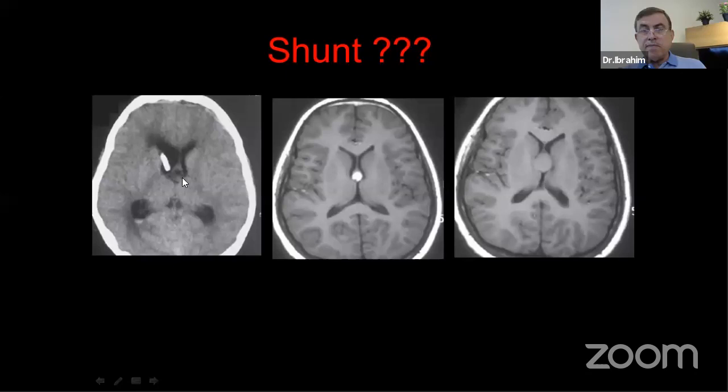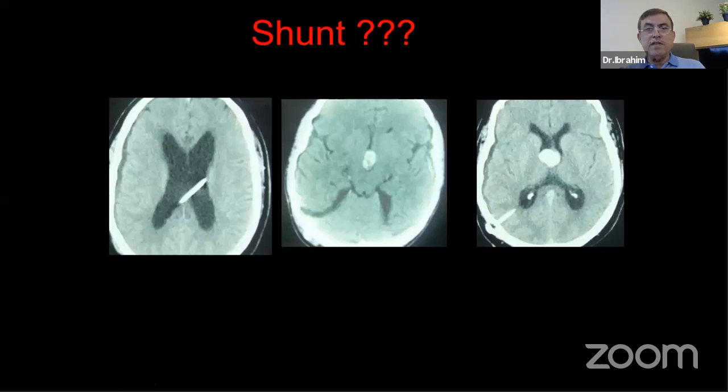So putting a shunt did not prevent this cyst from increasing and causing severe short-term memory disturbance. Look at this here, shunt, and this, again, it grew up and reached this size. To me, to put a shunt in the head of a patient with a colloid cyst is a crime against humanity.